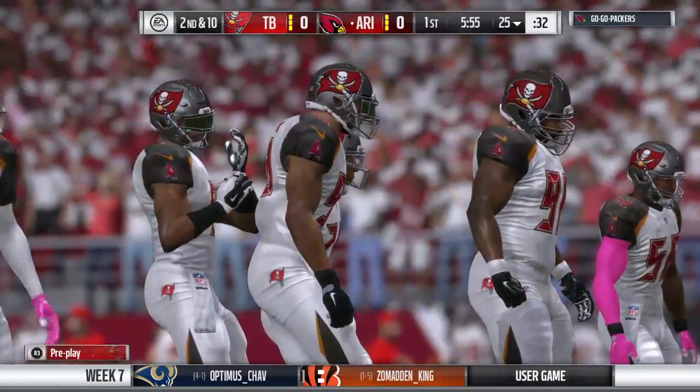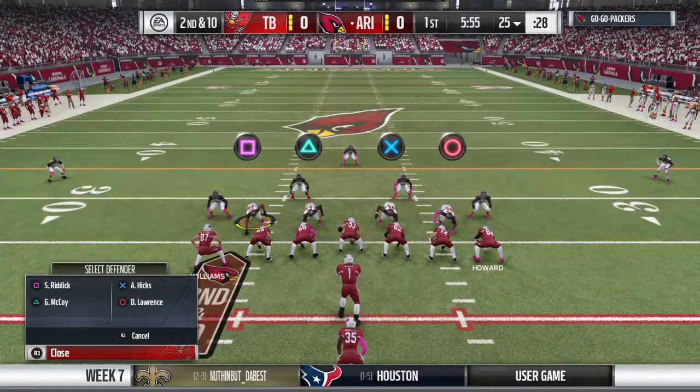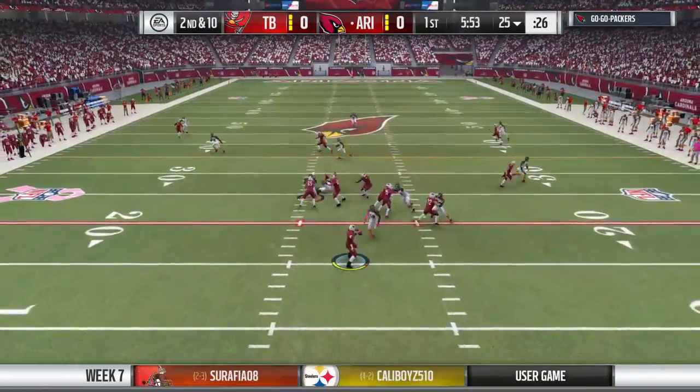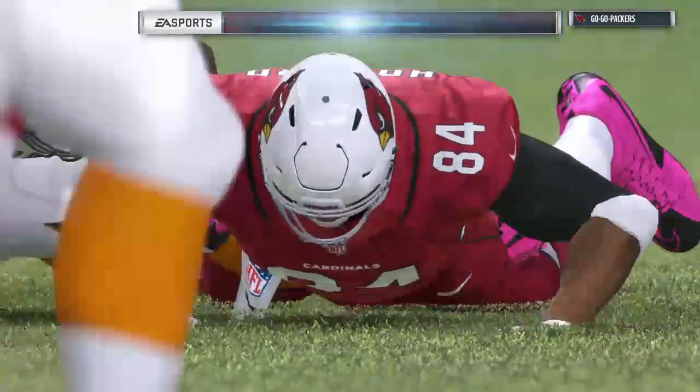So they're still at the original line of scrimmage here. Second down and 10. Now they'll throw here out of the gun. And the hit jarred it loose. It's incomplete.